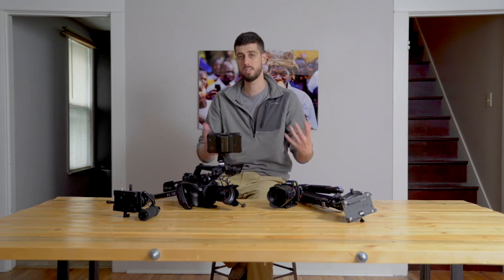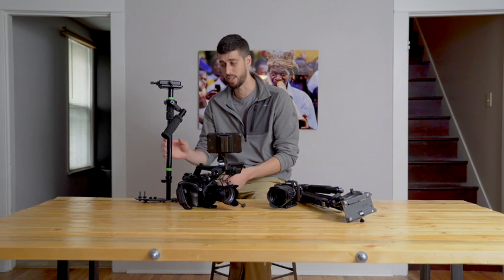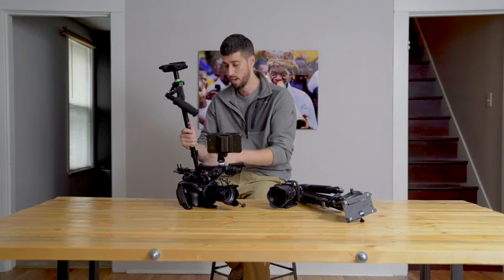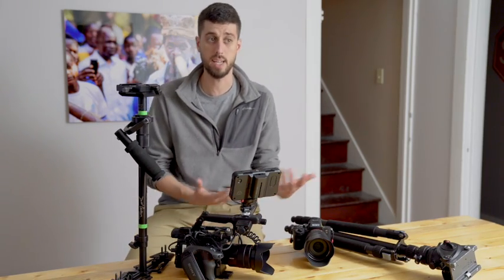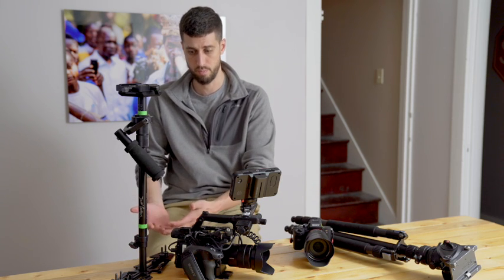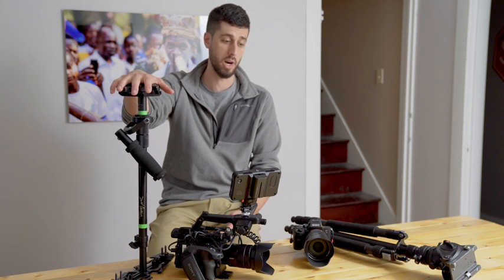And then when it comes to stabilization, one of my favorite tools is the Glidecam because I don't even need a battery for it. It just does its thing. I do like the Ronin-S, but if I run into a situation where I can't charge the battery for something, the gimbal is the first thing that's going to go, because I can use something like a Glidecam that doesn't require a battery.